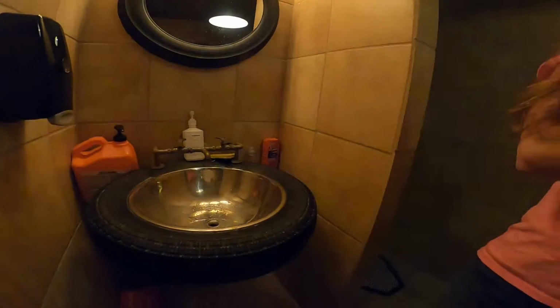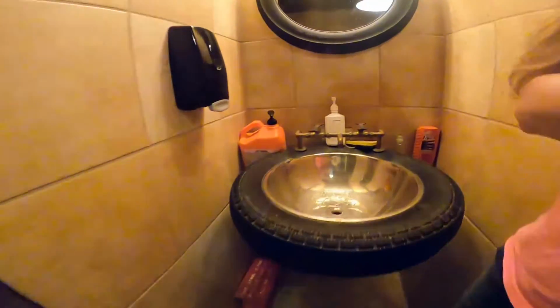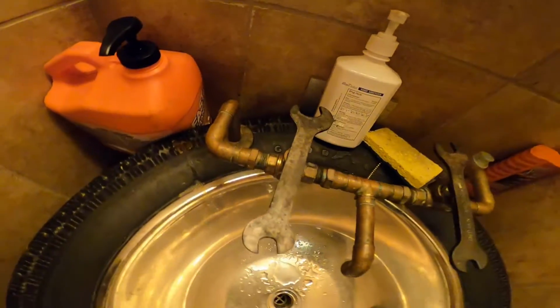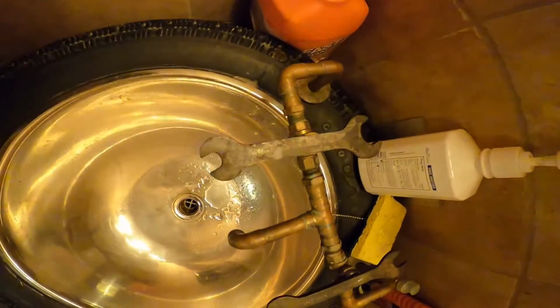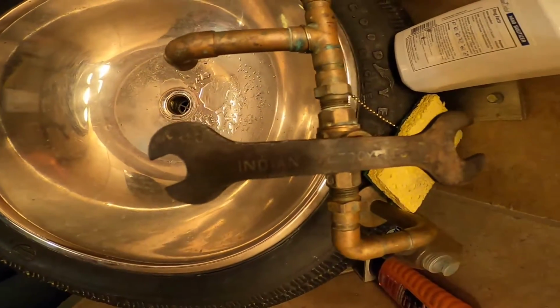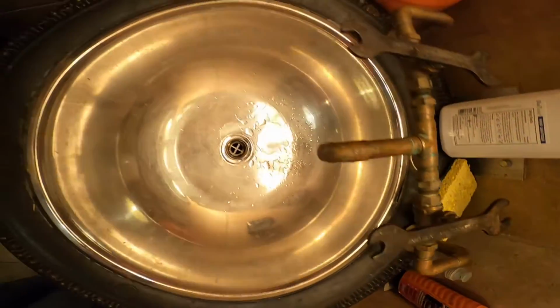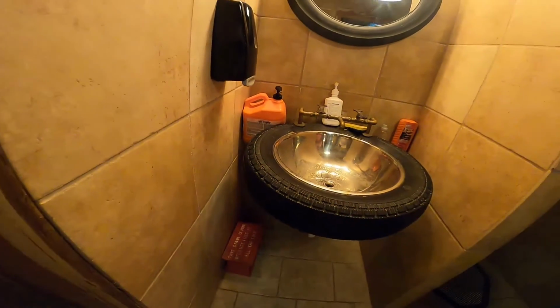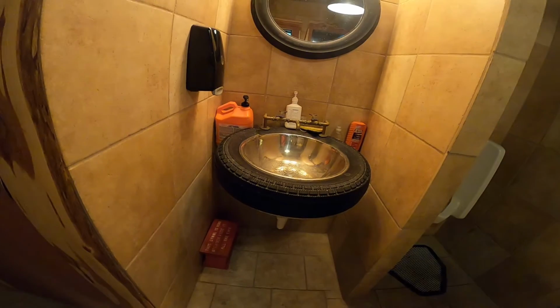That's handmade. A real rubber tire for a sink. Those are Indian wrenches for our handles there. You go up, you'll see the Indian script on them. Yep. And that tire's off of a 1950 panhead. And we went to Wichita to the restaurant supply store, and that's a big salad bowl that fits perfectly in that tire.